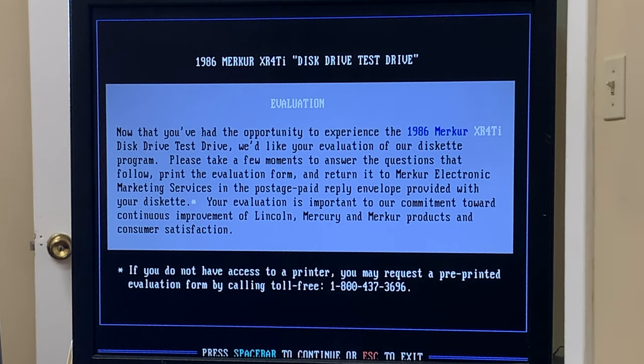Now that you've had the opportunity to experience the 1986 Merkur XR4TI disk drive test drive, we'd like your evaluation of our diskette program. Please take a few moments to answer the questions that follow, print the evaluation form, and return it to the Merkur Electronic Marketing Services in the postage-paid reply envelope provided with your diskette.